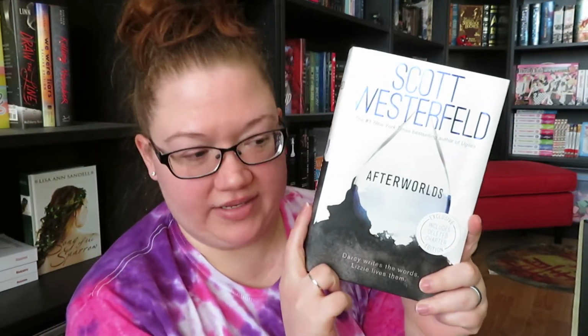And then finally, we are moving into the biggest stack that I have here, and this is going to be my YA. So the first one I have here is Afterworlds by Scott Westerfeld. This is a book that I don't fully remember my exact thoughts on, but we did have basically two points of view in here. We have one character who is a writer trying to sell and publish her book, and then the other point of view is her book. I did like this, which is why I have kept it so long on my shelves.